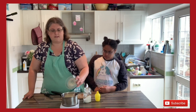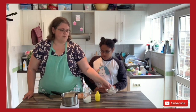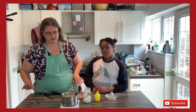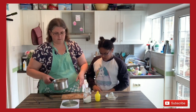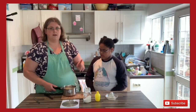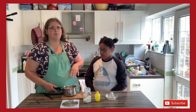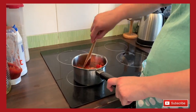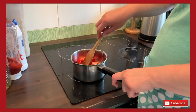So when I made rhubarb jam for the first time, it was really runny. So the second batch, I made rhubarb and apple jam and that was perfect. So we've got the strawberries, an equal weight of sugar, and we've got lemon juice. I'm gonna go to the tap and just get a little splash of water and then we'll go over to the hob. Okay, so I've got it on the heat and I'm just gonna, every so often, just keep stirring it. We want to dissolve the sugar.